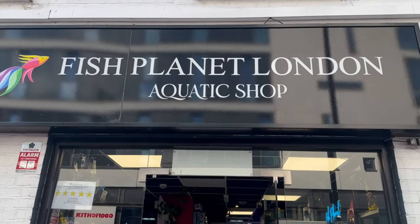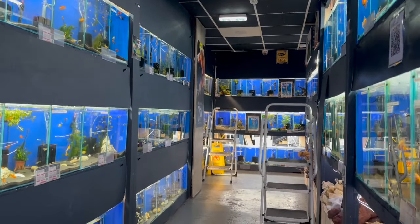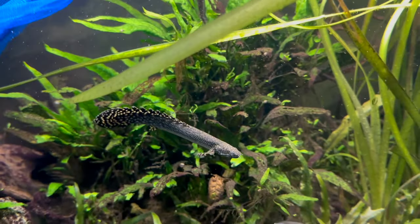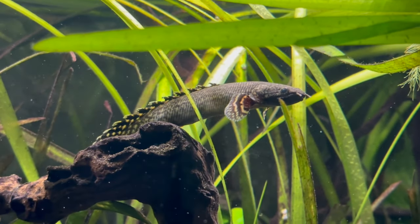But yeah, once again, it was a perfect trip to the fish store. Fish Planet is absolutely amazing. We're definitely gonna keep going back there. They've got so many crazy things there. And they're fish, man. I mean, that Bichir is just absolutely beautiful. And I can't wait to see how he does. But yeah, anyway, that was the trip to Fish Planet.